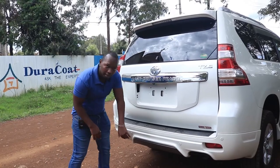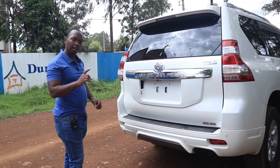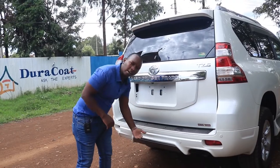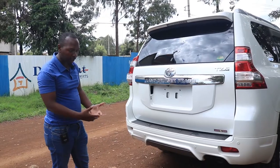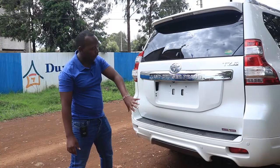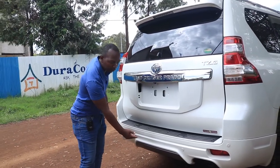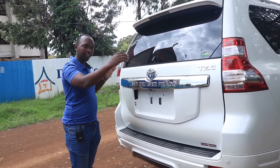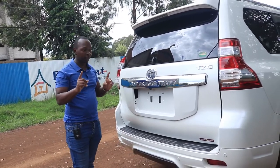The ones that come with the wheel at the bottom, they're usually 2.8 diesel. The reason is, when this wheel is at the bottom, most of the Prados don't have space for the spare fuel tank. So wanaweka hapa nyuma, to have an extra reserve tank. So unapata hizo gari zenye ziko na the wheel at the back, they're usually 3-liter, na zenye zimeka mguu chini, they are 2.8 liter.